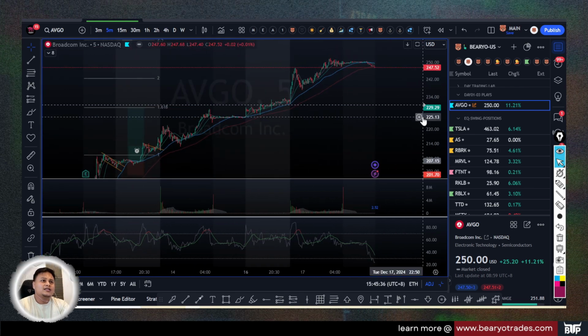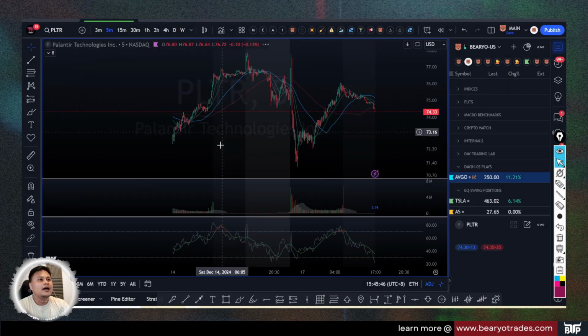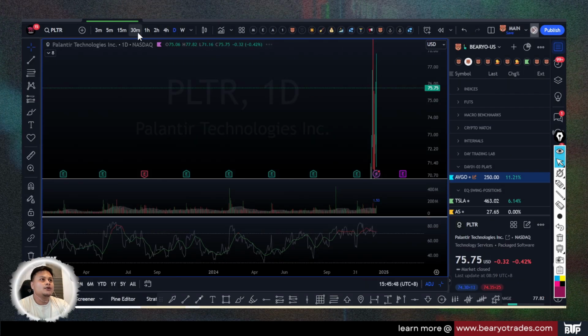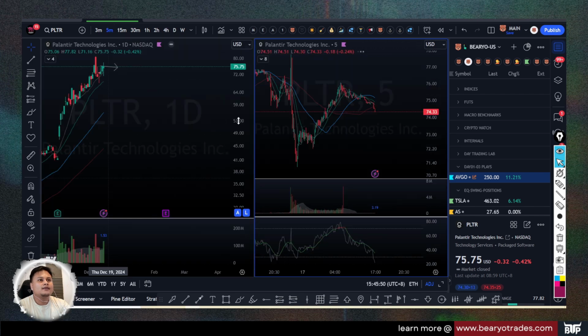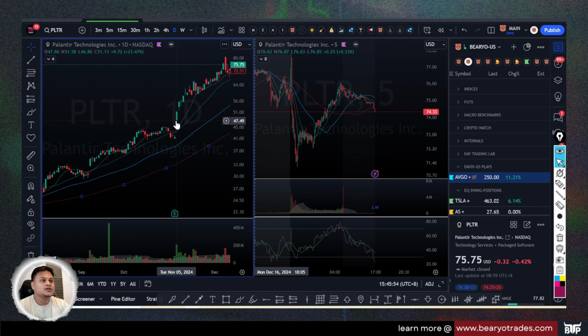So, ang trading strategy ko dito is just to trim and then trail, and then trade the next setups. Just like what I did dito sa Palantir trade ko and AppLovin trade. So, if we're gonna look at Palantir, day 1 setup din yan. Day 1 EMS setup, earnings momentum surge setup.